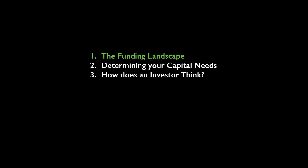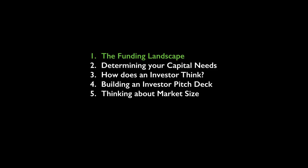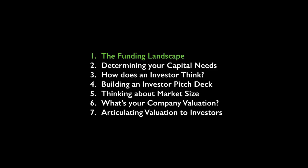Today, we're going to be talking about the funding landscape, determining your capital needs, how an investor thinks, how to build an investor pitch deck, thinking about market size, not just from the top down, but also from the bottom up, how to think about your company's valuation, and then how to articulate that valuation to the investors that you work with. So to get started, we're going to talk about the funding landscape.